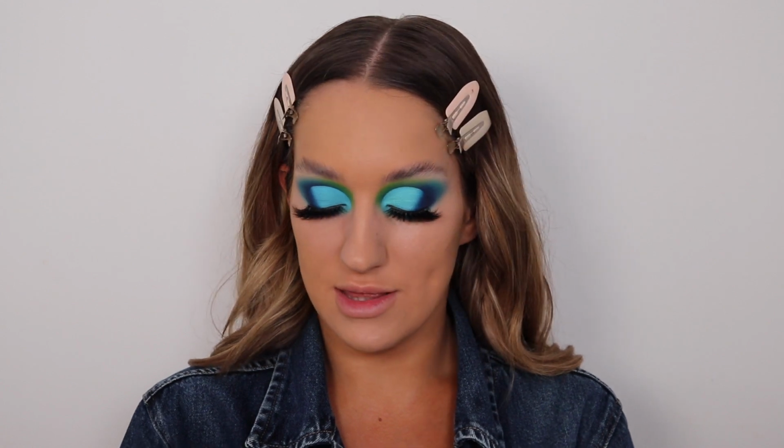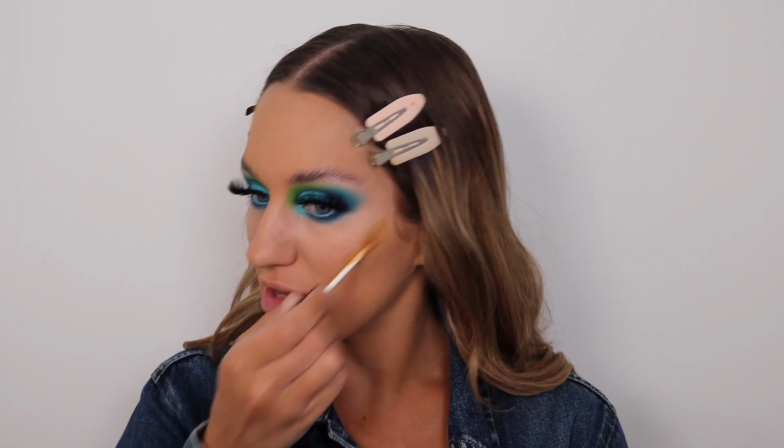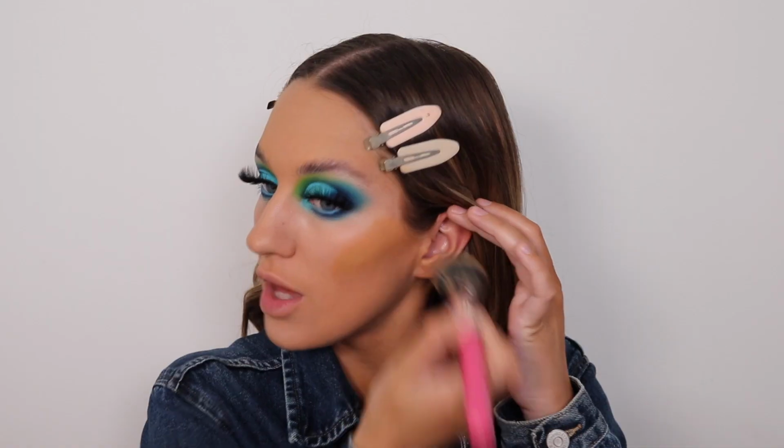So then we're going to go in with the Inglot All Covered Concealer. This is the shade 109. This is to bronze the skin. I don't know if I've used this on camera or not, but I do use this in my everyday makeup now instead of a cream contour stick because it's just a little bit softer.